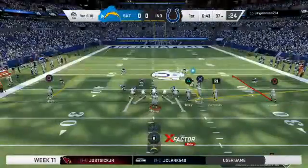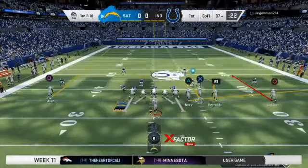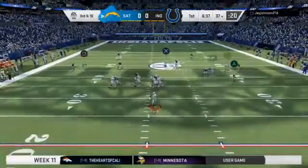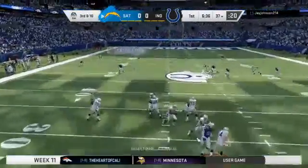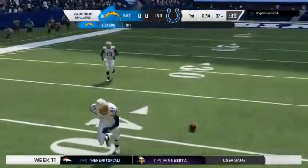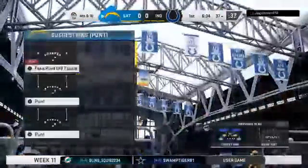For the Colts, an extra defensive back in there now on third down. They'll drop the throw. And that will be incomplete. Credit Julian Love with a pass breakup.